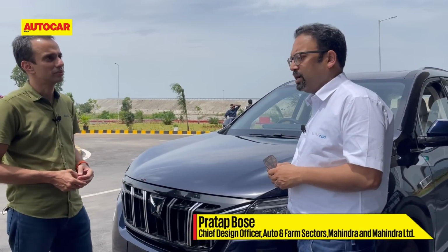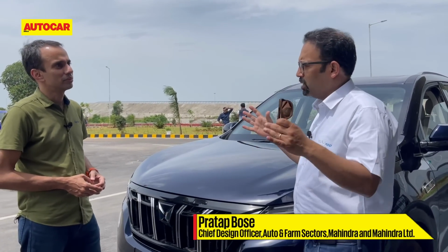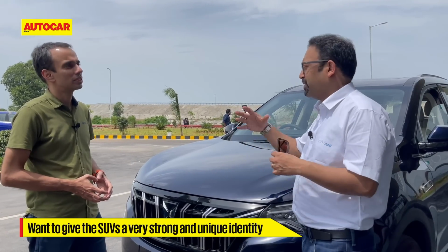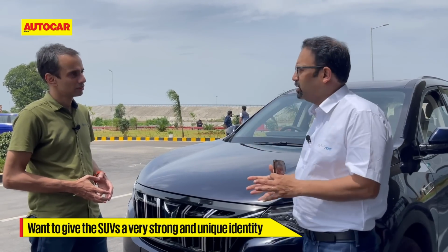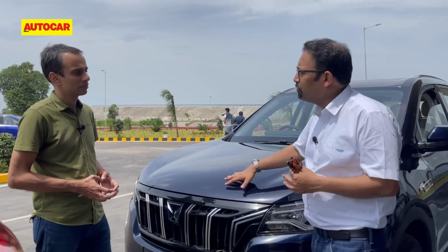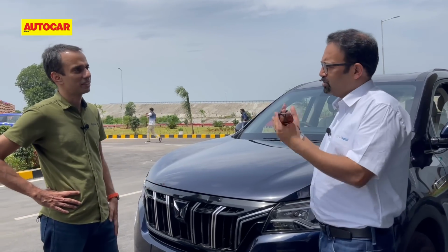So I think here, with the XUV 700, we are showing that we are moving to a completely different level of the game. And we also want to bring in a lot of new customers to the Mahindra auto brand. And to do that, we want to widen the base, give the SUVs a very strong identity of their own. Because it'll bring us new customers, and hopefully, of course, our current customers love it as well.